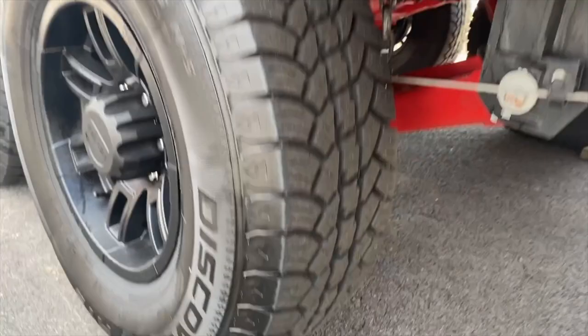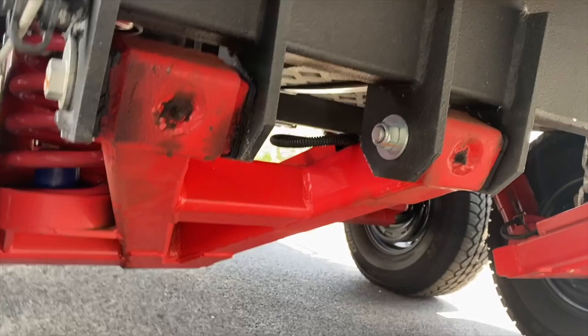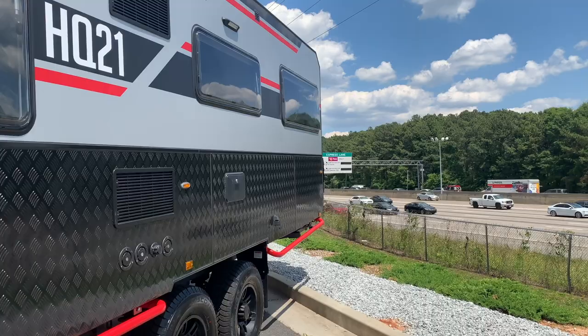The biggest selling point for having it as an off-road trailer is the independent suspension that it has. These things are tested. The suspension system is tested up to like 40,000 pounds per control arm with dual shocks, 17-inch rims, 33-inch tires. It is an exceptional trailer as far as what it's capable of supporting itself. And it also has sliders. I was really impressed with it being capable of being off-road.